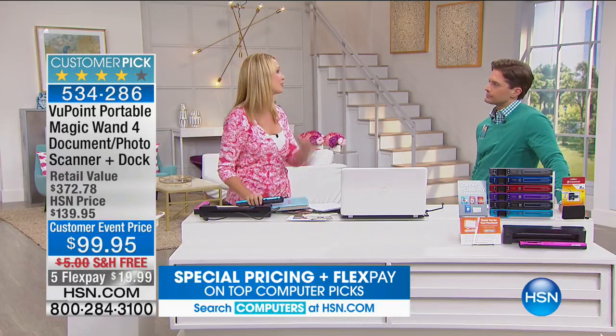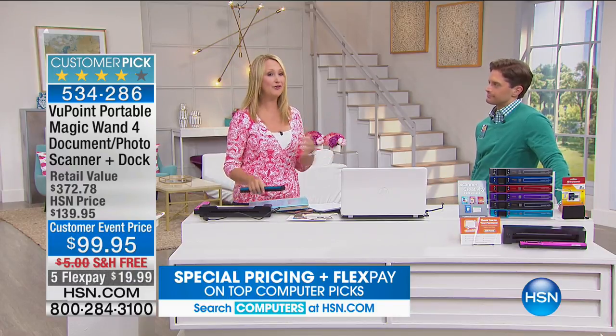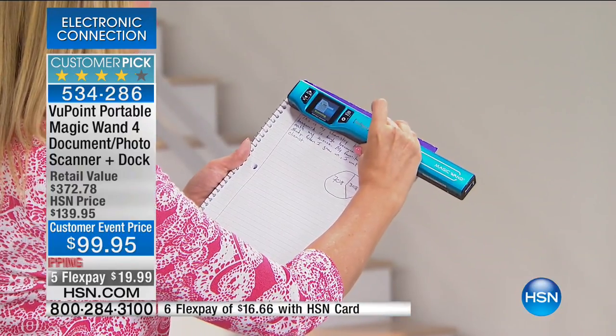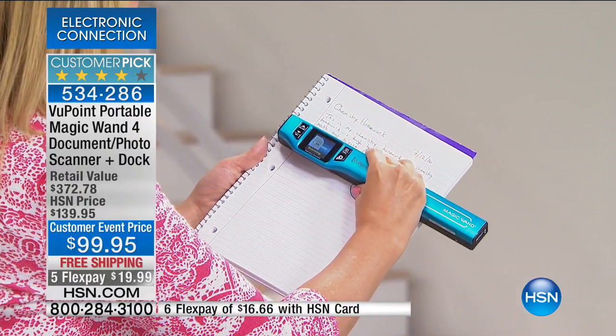And then you said it too, for students, this is a must-have. If your kid is sick one day, have him or her go to the smartest kid in class, grab their notes, and without having to write anything down, you're going to be able to scan those notes simply and easily, and now you've captured it.